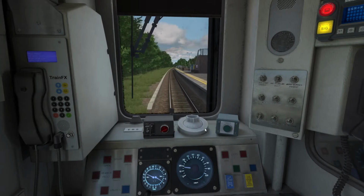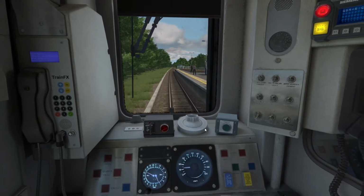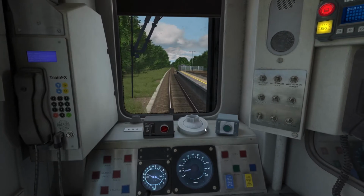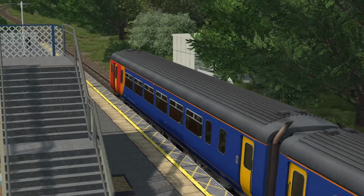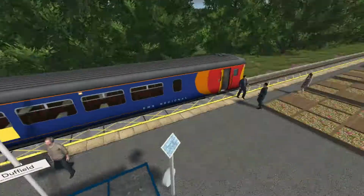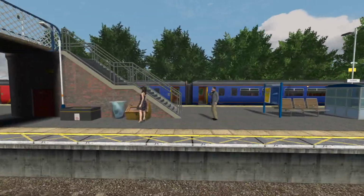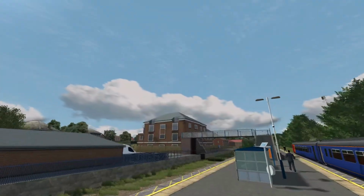You want to stop roughly half, basically the middle doors want to be by that staircase to me. Which ain't happening, but hey. The back doors will be though. Actually, you know what? I underestimate how long my unit is. That is a perfect stop in my book, because that's to the centre doors. Everyone's got the perfect access.